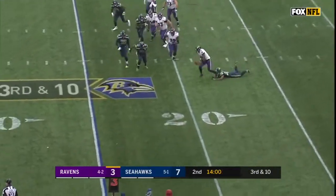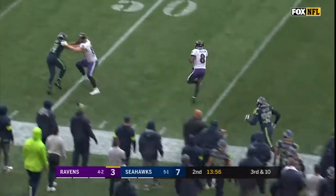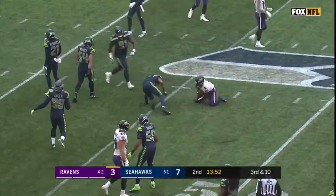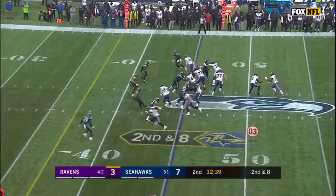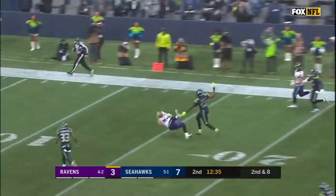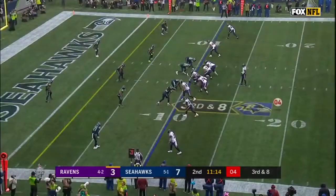Seahawks have the Ravens where they want them, third and long. Jackson nearly bobbled his snap. And running, and Jackson is going to get the first down and more. Still elusive, and finally falls down. Second down and 8, on the 45 of the Seahawks, Jackson going deep, and the pass will be caught by Mark Andrews.